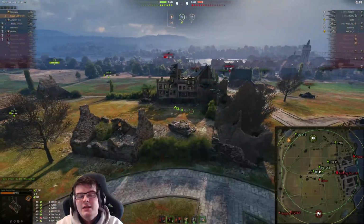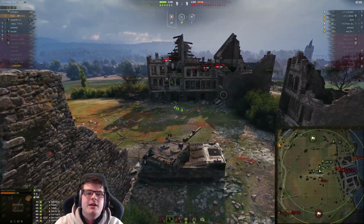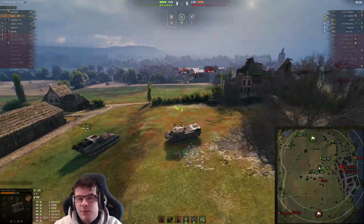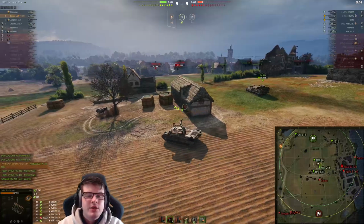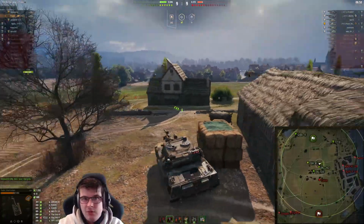That's really where the positioning becomes the most important thing in the game. Forget gun skill, forget the ability to hit cupolas and learning all of the weak points. It won't help you when you've already mastered them. You really have to rely on your positioning, which is what this guy's been doing.